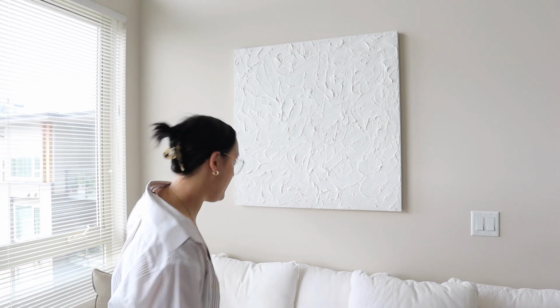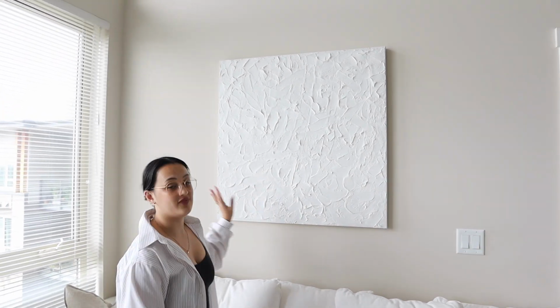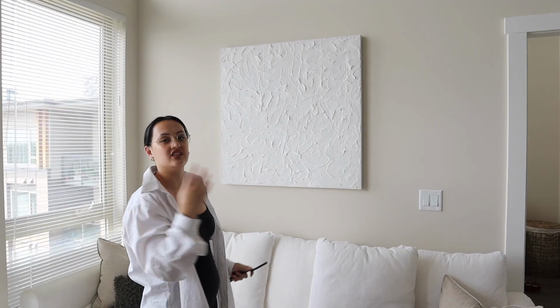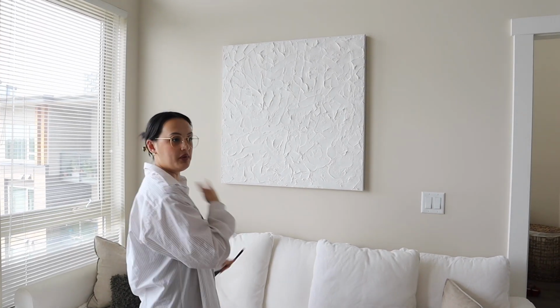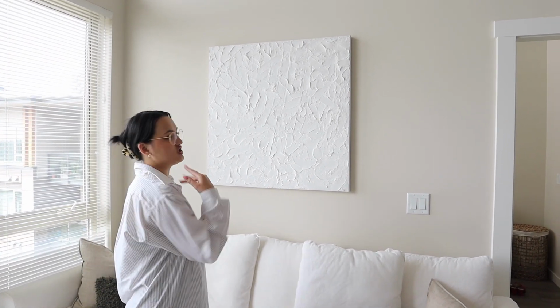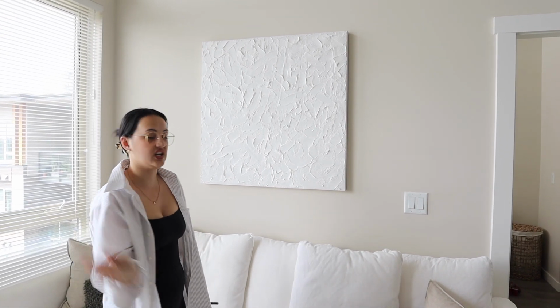And before I forget, I also have this giant canvas on the wall. I made it myself. I have a whole video on that as well. But it's this really fun textured canvas. It was very easy to make, and I feel like it just kind of added something to the wall. And then I didn't have to commit to putting family photos or anything on the wall, because I feel like you always have to update those a lot more. This is just a lot more neutral, and it brought a lot of texture to the room without having to add any color.